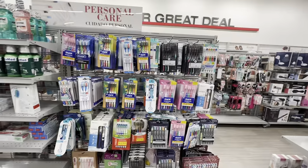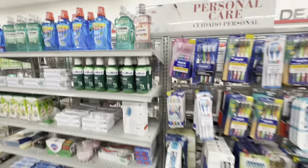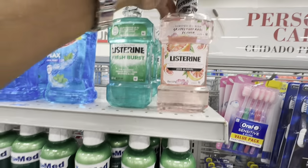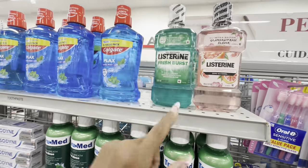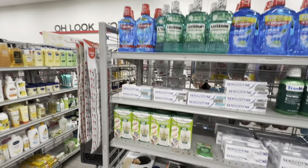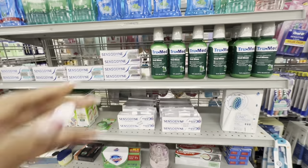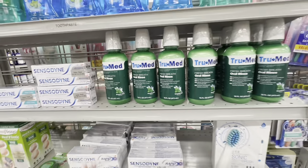So Ross is a one-stop shop. Look at all these toothbrushes. And look over here what I see. Listerine grapefruit flavor. This is the first I'm seeing this. $4. Fresh Burst, I've seen that before. And they have the Colgates. Sensodyne toothpaste. Check them out. True Med. How much is this? $4.